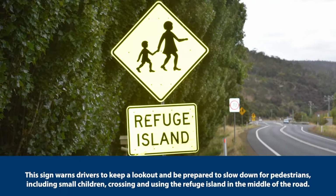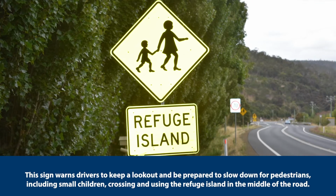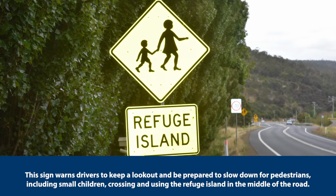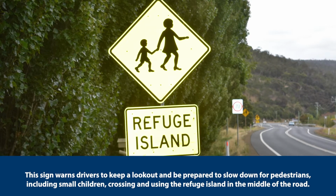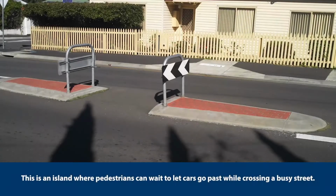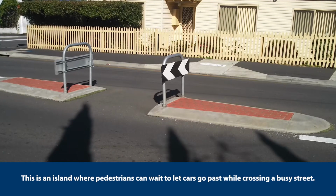This sign warns drivers to keep a lookout and be prepared to slow down for pedestrians, including small children, crossing and using the refuge island in the middle of the road. This is an island where pedestrians can wait to let cars go past while crossing a busy street.